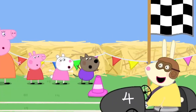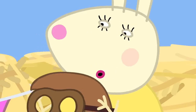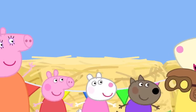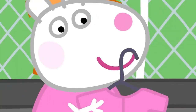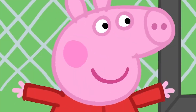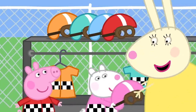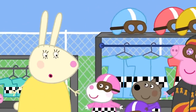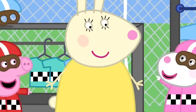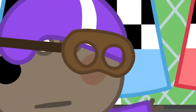Today, Peppa and her friends are at a jungle. Hello, everybody. Who's ready to race go-karts? Me! Peppa and her friends put on their helmets. Red is my favorite color. And don't forget your safety helmets. Now, let's pick your go-karts. Yay! Danny Dog has put his helmet on.